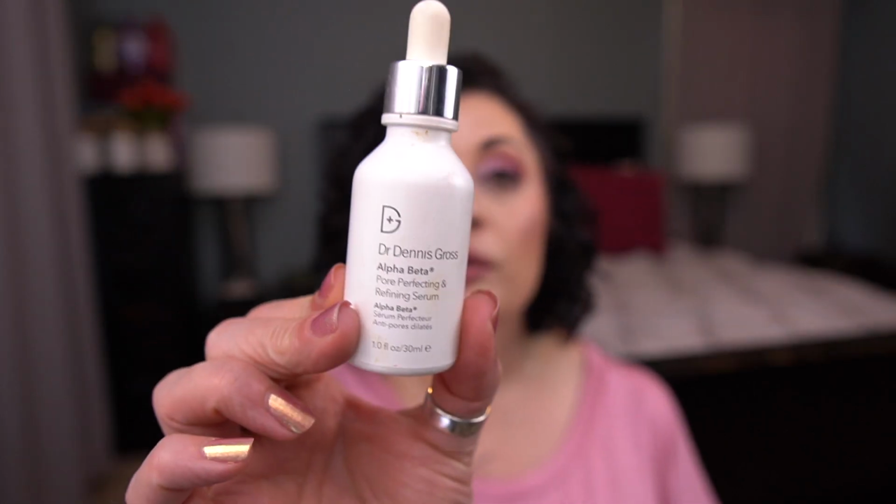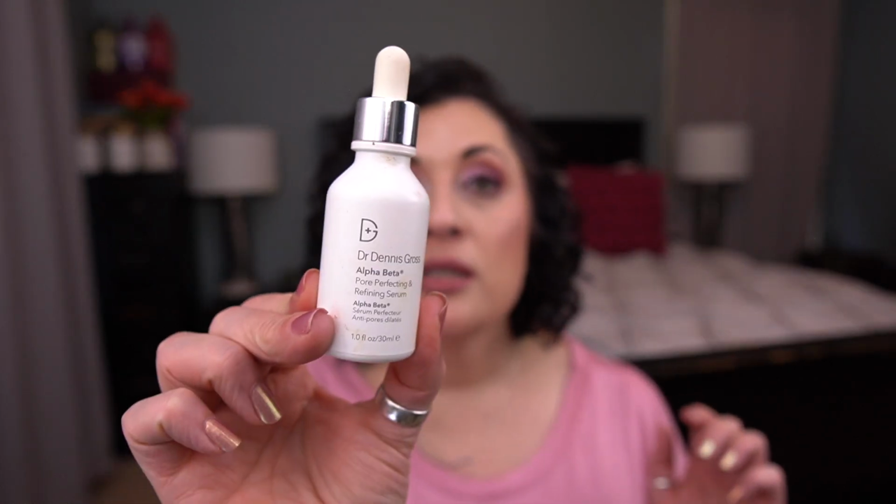From Dr. Dennis Gross, I have the Alpha Beta Pore Perfecting and Refining Serum. This is probably better, more geared for normal to oily skin. So it's not really a product that I need. I would not repurchase. I didn't really find it to help my skin out very much.